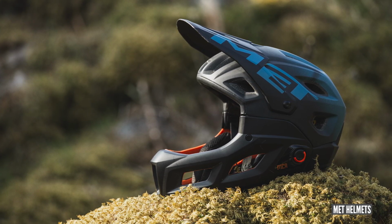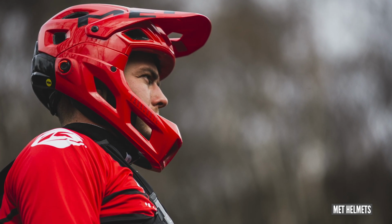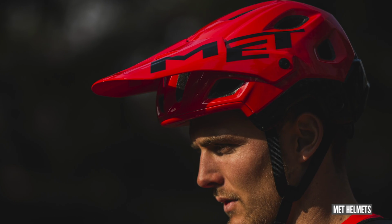Yeah, I always used to laugh at some of these earlier helmets. But actually what Met did was way ahead of its time, because the French and the European riders were doing enduro and this sort of riding long before anyone else was. We were too focused on a big downhill bike, so they were absolutely right to do this. This new one looks great. And it's built off what looks like the Rome, which is their open face helmet. It's not a bad shape, actually. And it looks really good.